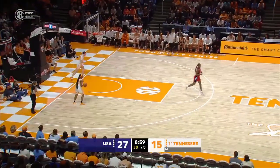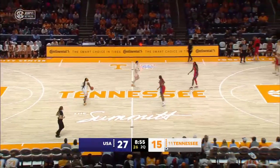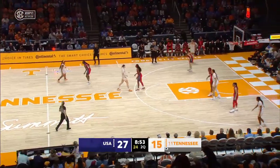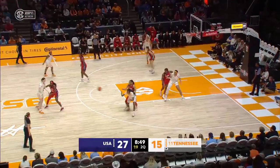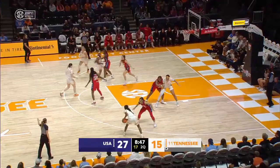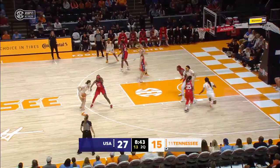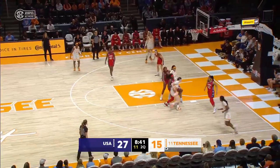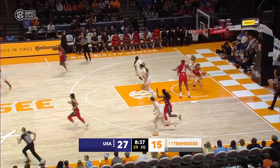Inside Jackie Young, the lead swells to 12. It's been impressive, the defensive effort by the USA basketball team, right? I mean, they're forcing turnovers in the top part of the floor, and that is allowing them to get their transition going the other way, and their team speed is outstanding. As Coach said, as it should be. It's what you would expect. Puckett. Turnaround, no. Ionescu, the rebound.